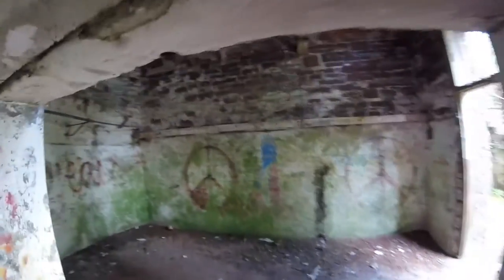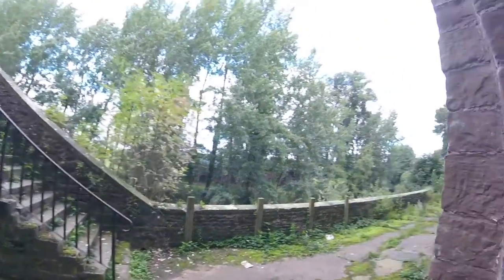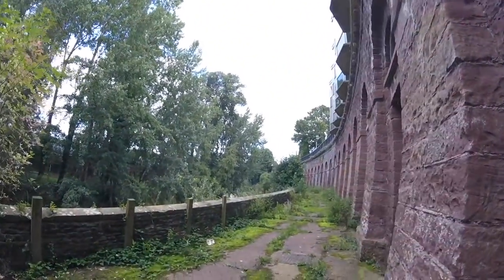So there you have it. This is the Monmouth slaughterhouse. Thanks to the person who wrote to me and told me about this place. I would have never known it was under there. A great place.